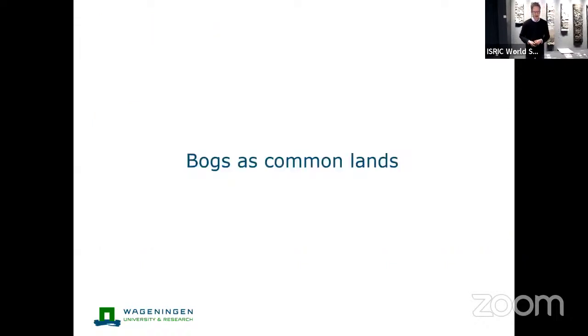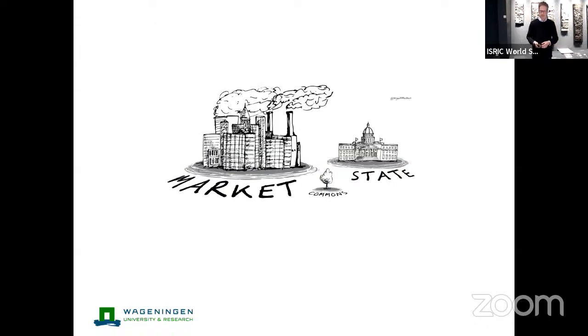So, to start with the first theme, bogs as common lands. Let me first introduce you to the concept of commons. In political economy, 3 main ways are distinguished in which tracts of land and resources can be managed. It's either through privatization, through the market, or they are state-owned and managed by a state body. But there's also a third way, and that's relatively small on this drawing, because at present in the Netherlands and also beyond in Europe, commons don't occur so often anymore.